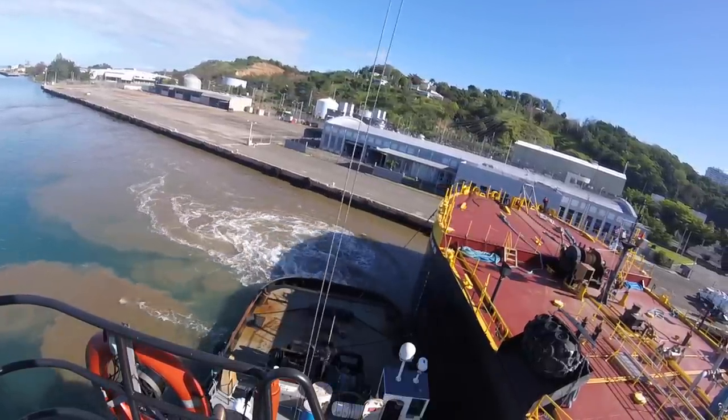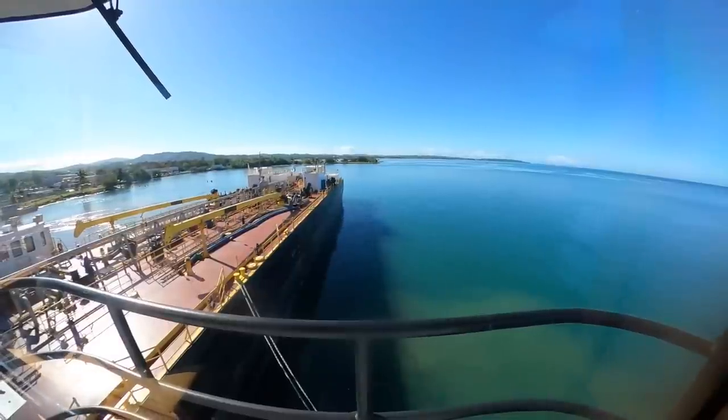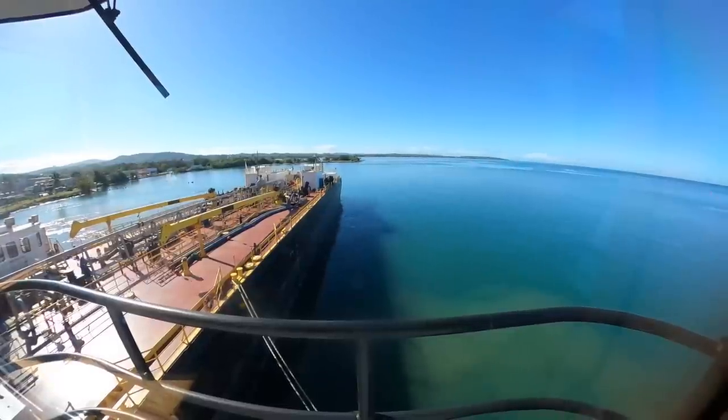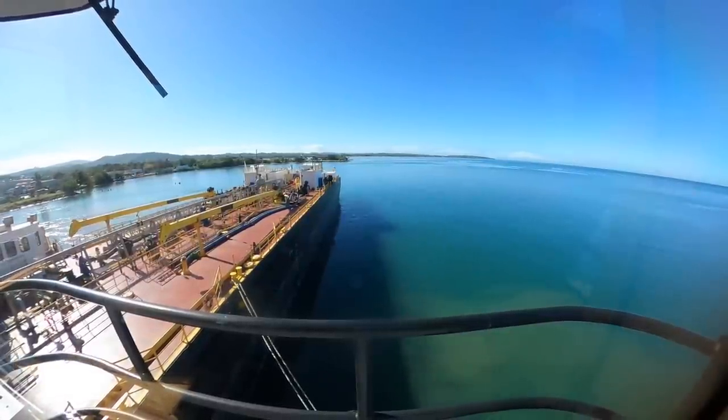If it was easy, everyone would do it, right? Yeah. Still looking over your swing with all these red buoys. Yeah. All right. Looking good. No, sir. 10 feet off. 10 feet off.